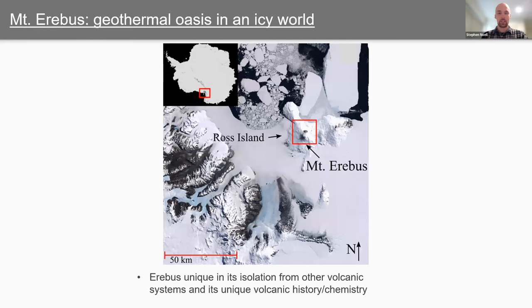And just to orient you all to where Mount Erebus is, which is our study site for this presentation. It's located here on Ross Island, really close to Scott Base and McMurdo Station. Erebus is unique in a lot of ways from a volcanic standpoint. It's pretty isolated from other major volcanic areas, and it also has some unique chemistry going on at its summit. So it's a pretty interesting study site for its isolation and its unique chemistry.